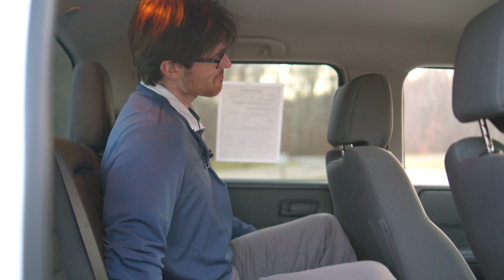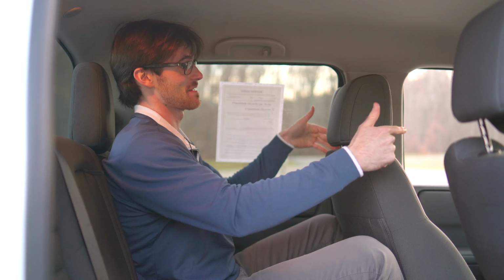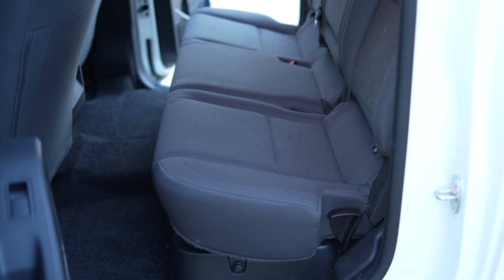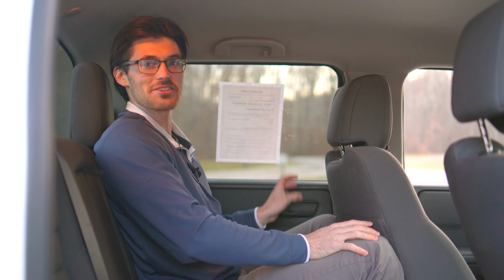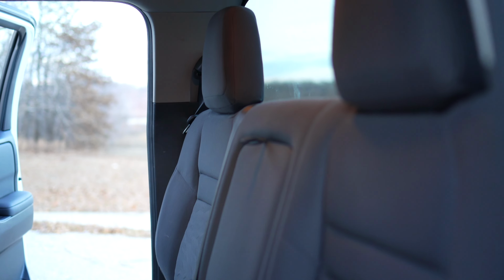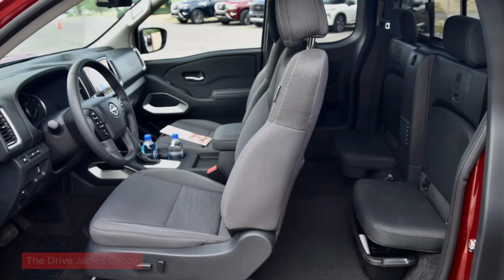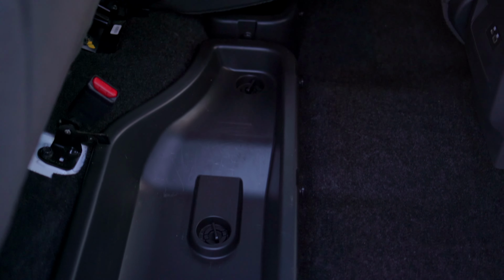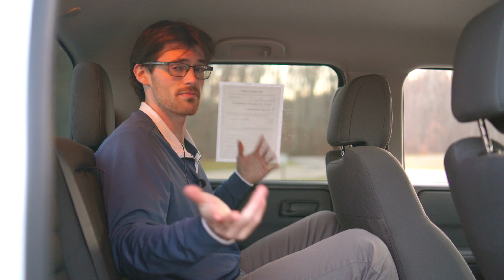Getting into the second row, not too difficult, and even at 6'3", as long as the front seat driver has a little bit of mercy, I could be back here no problem, with even just a sliver of extra headroom. While undignified, at least the King Cabs offer 4 seats to help out in a pinch. You can flip up the seats to get a little bit of storage underneath, and you'll have a standard armrest. I wouldn't label it a family hauler, but it's sufficient.